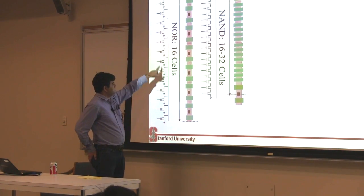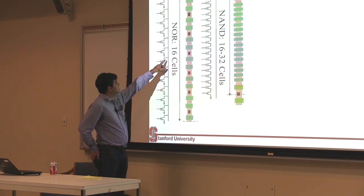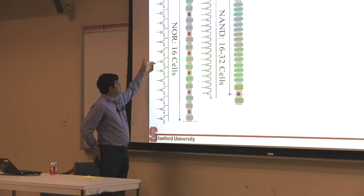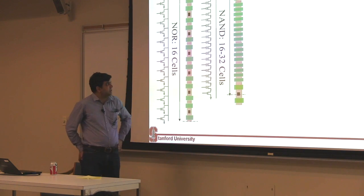So if you look at the stick diagram over here, if you look at the circuit diagram here, you can individually address each of the cells. So you can select a particular cell, selecting this bit line, and then you can select the word line and you can address each of the cells.